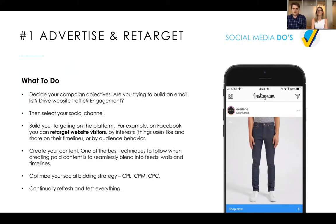And we build our targeting on the platform, and this is where I get really excited because there are just so many amazing things that you can do on these platforms. With Facebook, you can retarget website visitors. You can look at people who have abandoned cart and target them. You can target by interest, audience behavior, and you can get as granular as someone who's interested in fine jewelry. So it's really exciting for fashion brands and e-commerce brands.